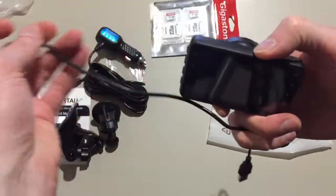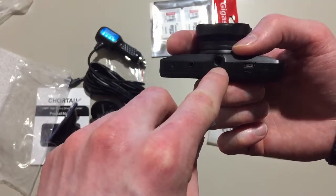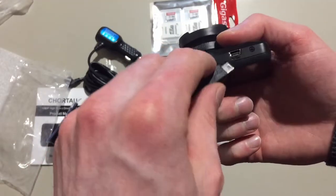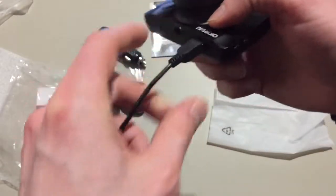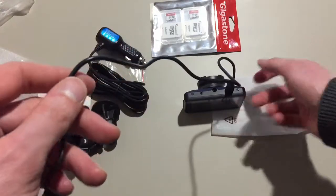Alright, let's turn one on. There is an audio jack, I believe, here. This is your mount, and this is the USB power and data transfer.